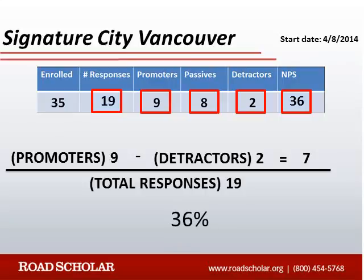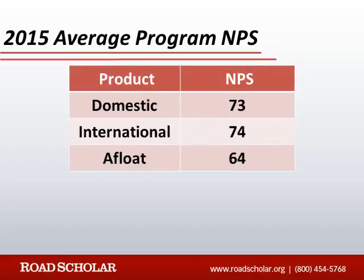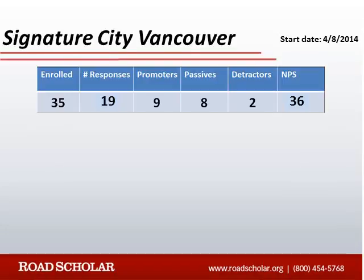Now, at the time of this recording, our average Net Promoter Score for all domestic programs was a 74, so 36 isn't good. In fact, here you can see the average Net Promoter Scores by product line for all programs operated in 2015. But let's return to Signature City, Vancouver so you can see how we can utilize the Net Promoter System to improve program quality.